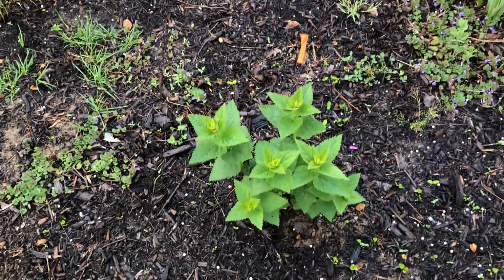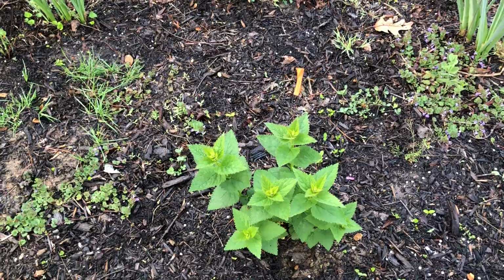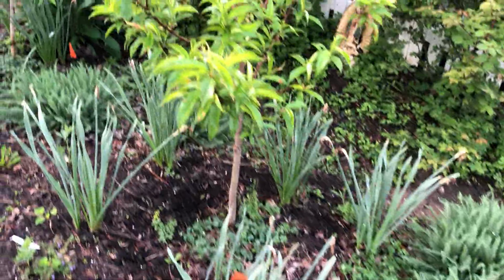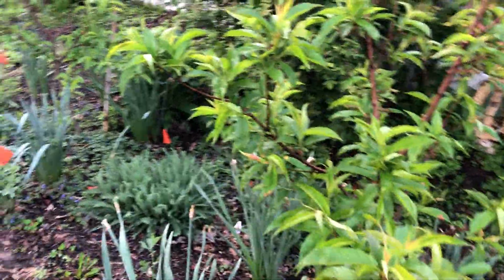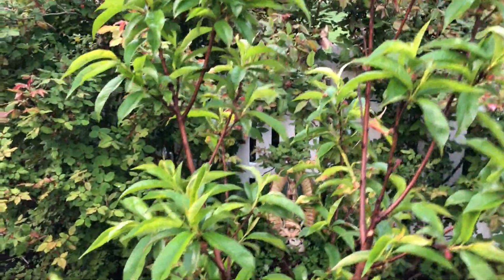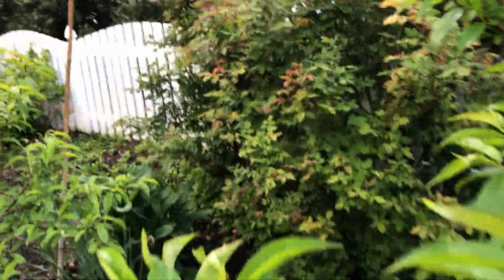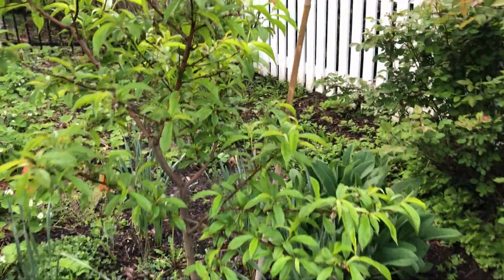I don't even know what that is. I think that's hyssop, and I don't know why it's planted there. But these trees down here are nectarine trees, and we actually got nectarines last year, and they were great. And I made a lot of cobbler with it, which was great.